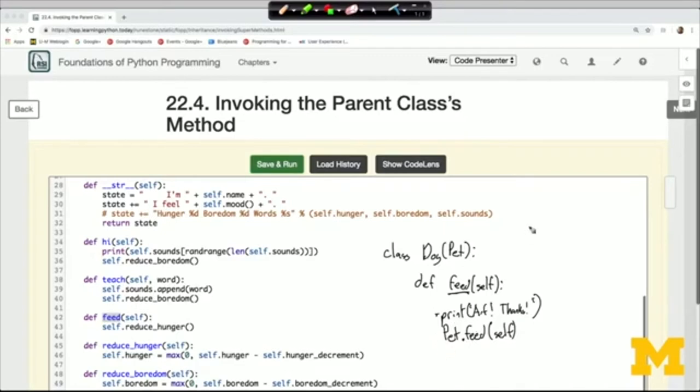Normally, when we call feed, we create a new instance. So I might say d1 equals a new Dog. And normally, I would say d1.feed, and I would pass in no arguments here because d1 is an instance. Here instead, I'm saying the name of the class directly, so I'm saying Pet.feed, and since I haven't specified which pet instance I'm calling feed on, I need to pass in the particular instance as the first argument to Pet.feed.